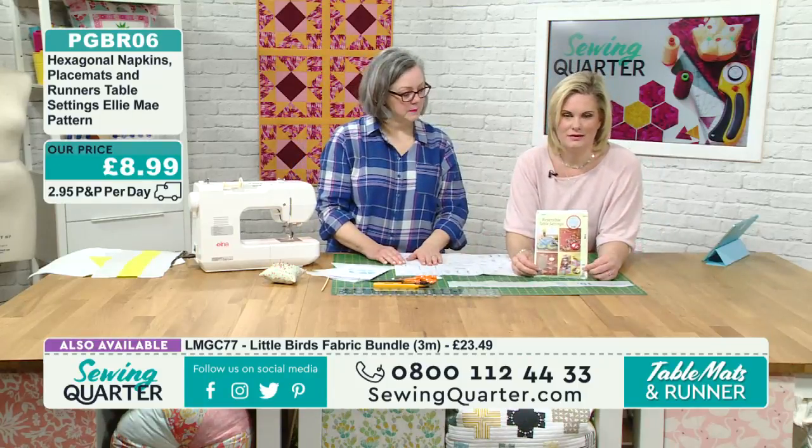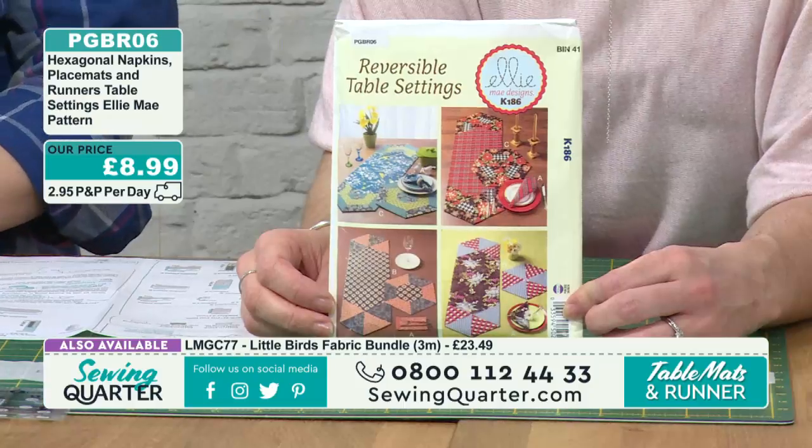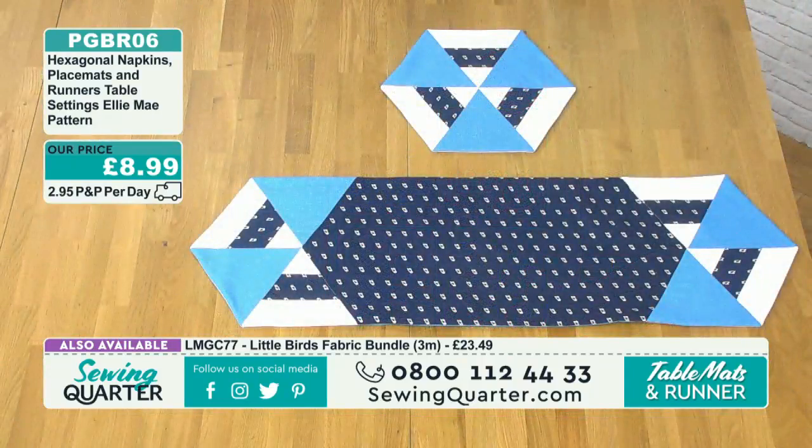And these are the makes that they've put on the front here. Different designs. So ultimately you will get reversible table settings, and then whichever pattern you choose to have. And that's what Jess has made. And 2 different colourways, which is really lovely.